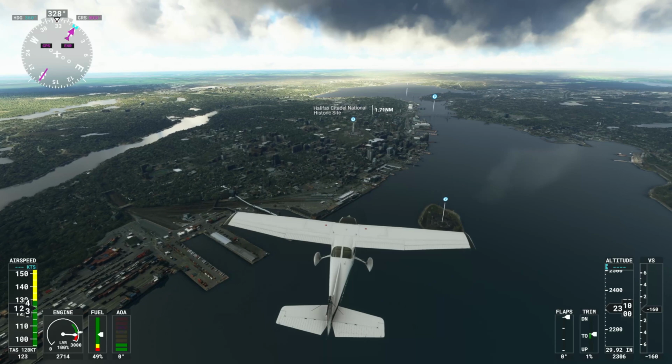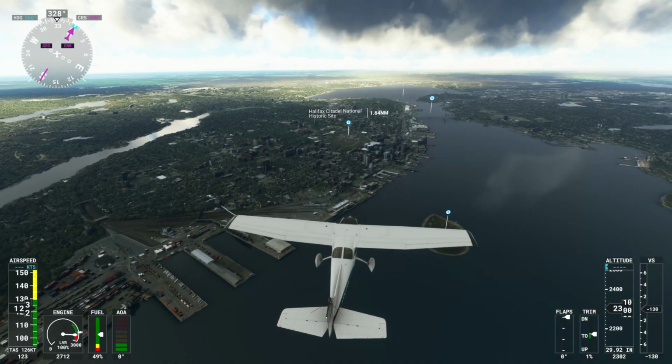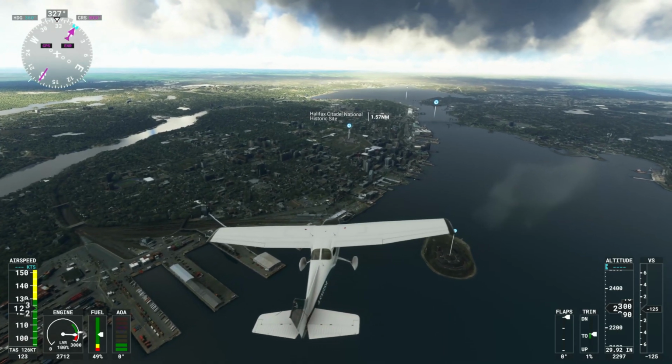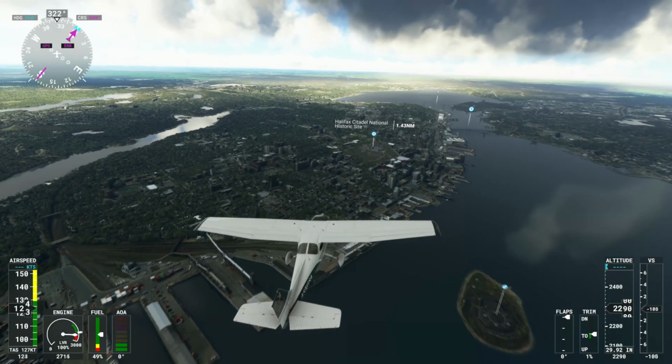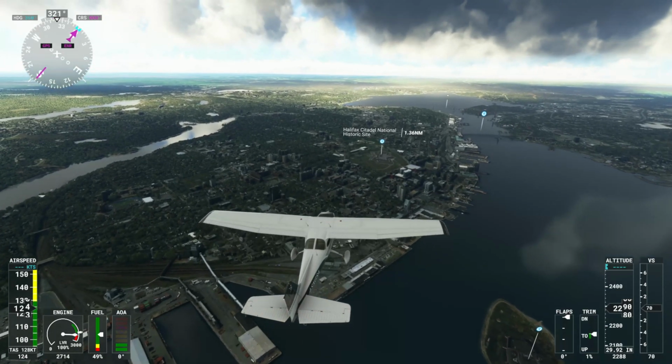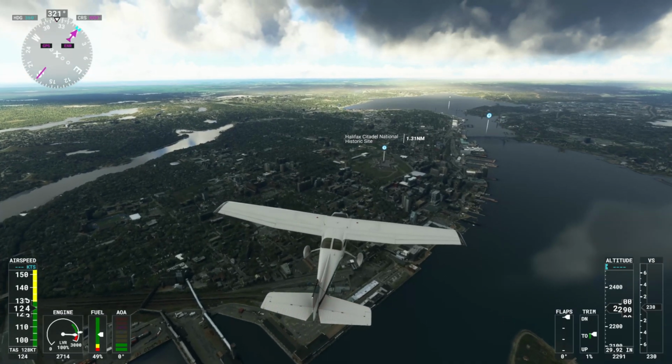And in front of us there are also two bridges, right? So let's first fly over Halifax. If you live in Halifax, let me know how realistic it is. You can see that they added more buildings, right? So more, I would say, higher buildings.